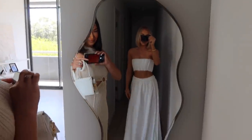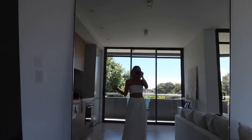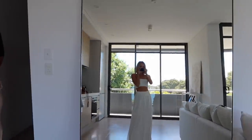Should we swapsy? It's a Wednesday, but here we are. Here we are, glam. I kind of wanted to wear flats, but Lexi felt shy because she's way tall. I look massive. I'm such a shy girl. Lexi felt so much taller than me.